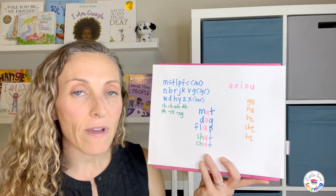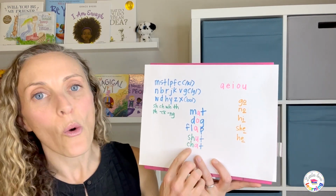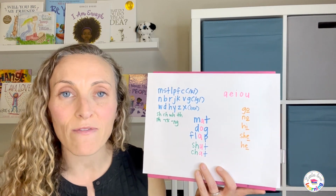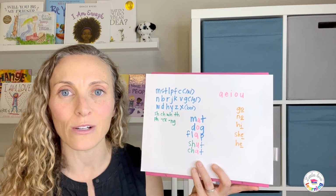These digraphs are important for your child to practice, so you could use them in words that also have a short vowel and a consonant sound. So like in shut or chat. They're using their digraphs, but they're also sticking with short vowels and consonant sounds. So that's something to practice in kindergarten as the year goes on.